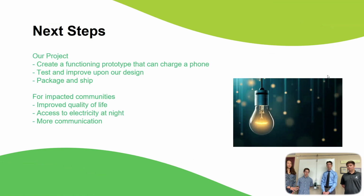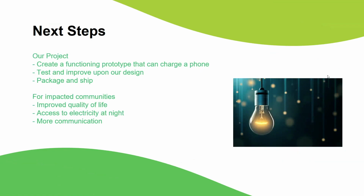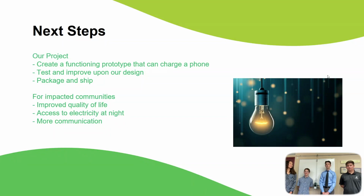This product will be primarily for impacted communities, like Aiden said, in developing countries. It will improve their quality of life, it will give them access to electricity at any time at night, and this will replace the kerosene lamps and anything else that's hazardous or bad for the environment. And it will also give them more communication, which will allow them to communicate globally. Me personally, I could never imagine living without electricity, so I hope our product will improve other people's lives.